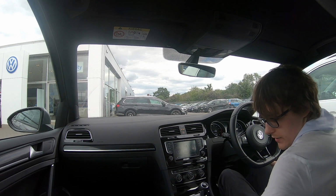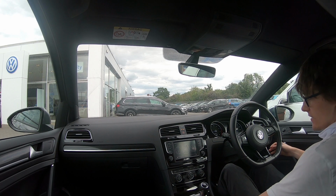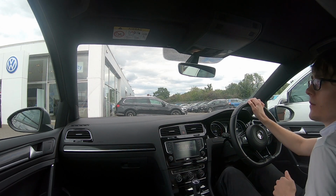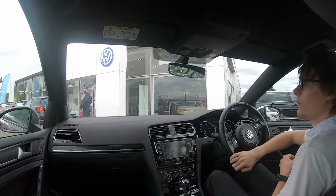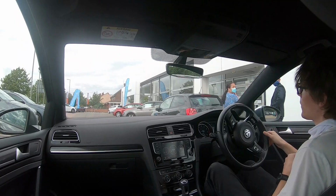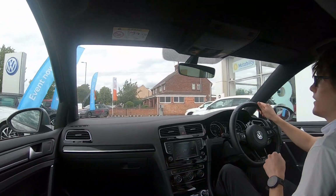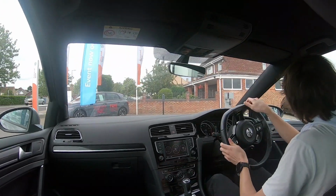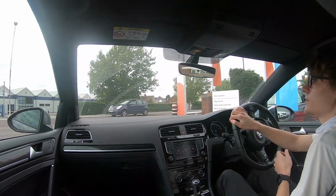All done. You join me a day later. Yeah, so a day later, let me stick it in race mode and find my way out of here. The car has been serviced. It has had its warranty work. It's had a few bits done as I pull out of the VW dealer.